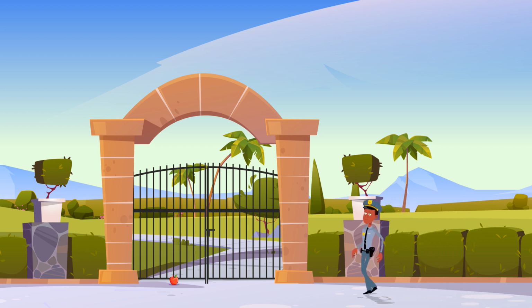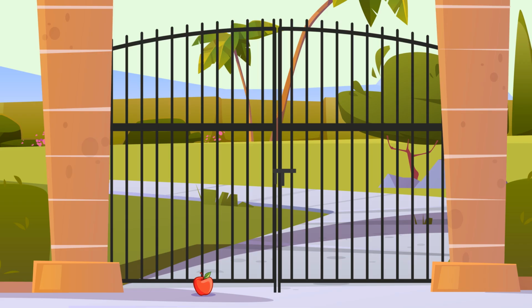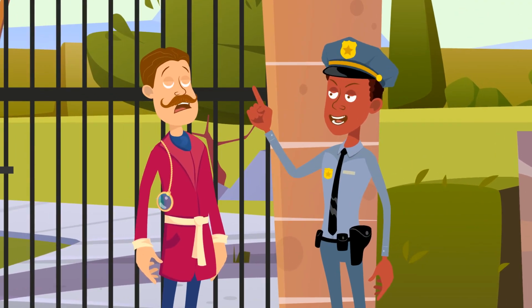When he left the house in the afternoon, he noticed an apple lying in front of the left part of the gate. It's still there. But for a car to drive through, both parts of the gate have to be open. This means that Mr. Carter lied about leaving his home by car.